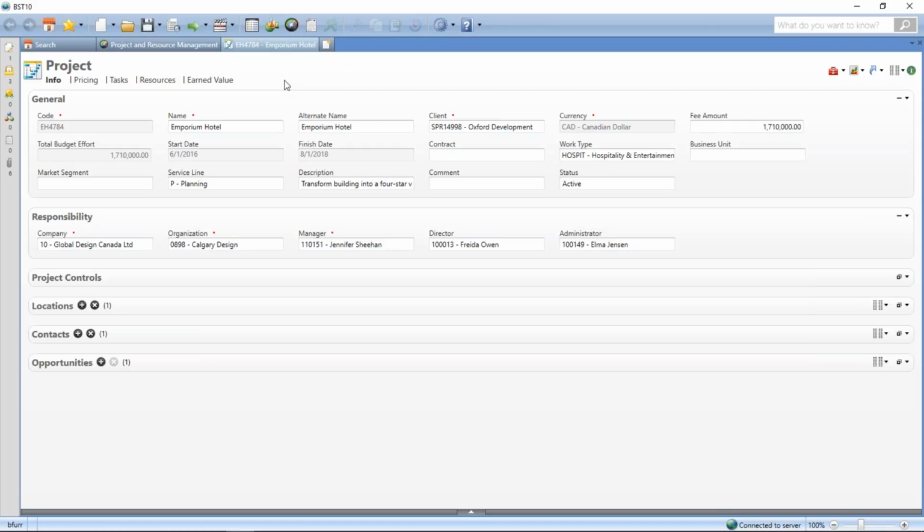We call this the Unified Project Experience. So everything that I'm doing from initiating the project to managing, maintaining it going forward is all going to be handled in this particular document. So if I'm looking for the specifics here, I can see the name, what client we worked with here, start and finish dates, the work type, the responsibility, which department owned the job. I can even see that Jennifer was the project manager.